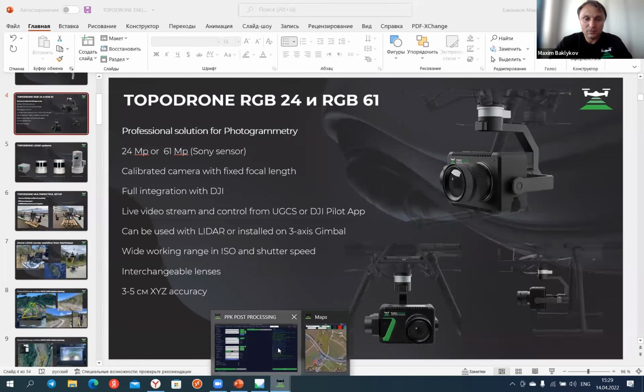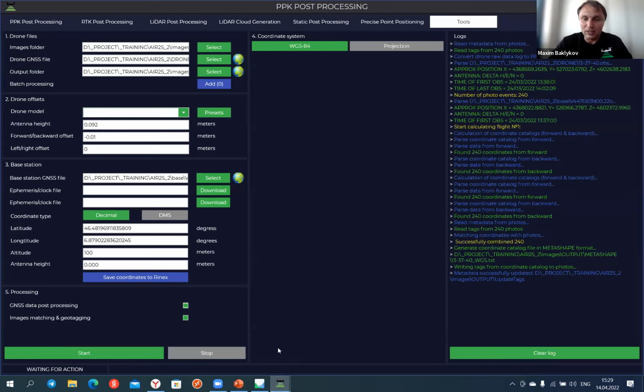What else? What else? Okay. There was a question on Lidar cost. Okay. Did you already answer it? Which one? Lidar cost and accuracy.